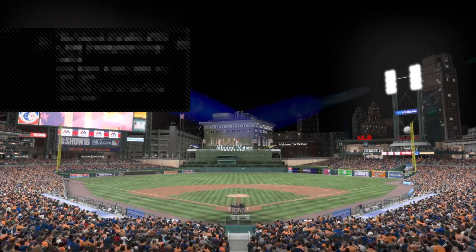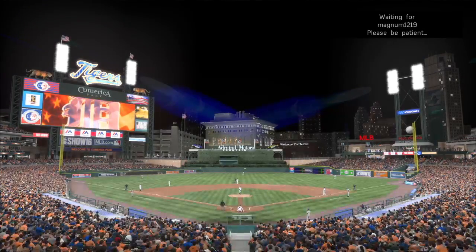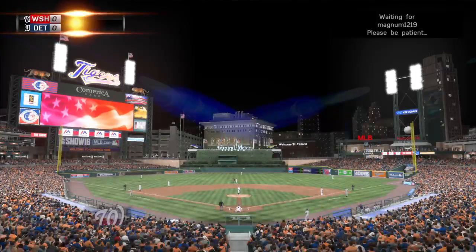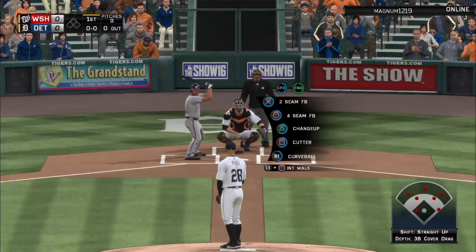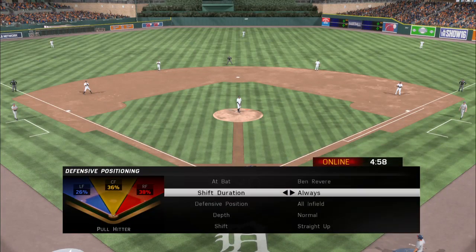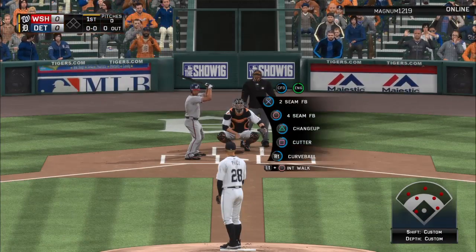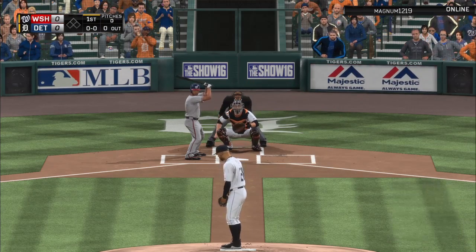Detroit Rock City and Comerica Park on a Thursday night edition of Major League Baseball. Tonight, it's the home opener for the 2016 season between the Washington Nationals and the Tigers, a big-time arm and a power bat. Should be fun. First pitch is next. And now the infield shifts into a bunt prevent formation.